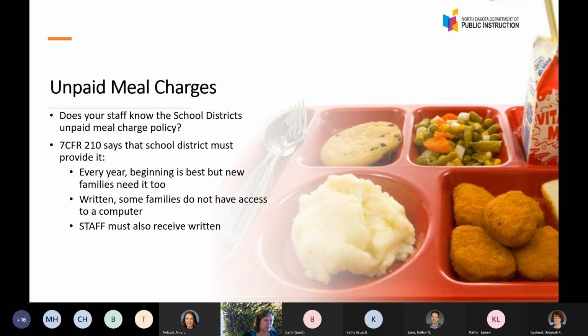And staff also must receive a copy of the policy based on this federal meal language at 7 CFR 210. Your staff need to have a written copy of the policy, and you really should be reviewing it at any back to school training to make sure everyone has the same understanding of that procedure. If your school district does not have a policy or procedure written out, you can contact our office and we've got a template that you could edit to fit your school district's procedures.